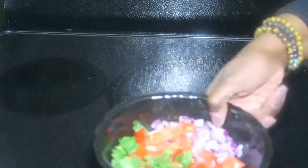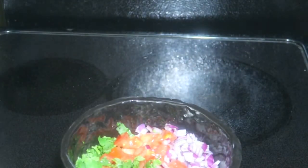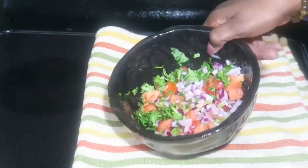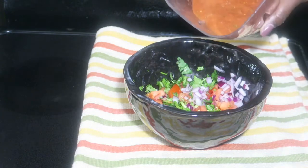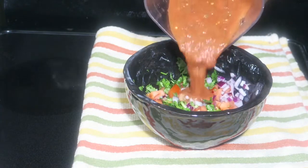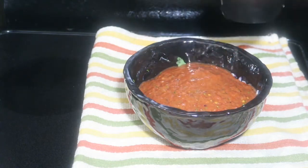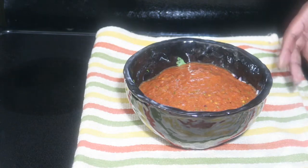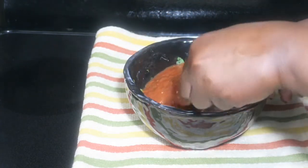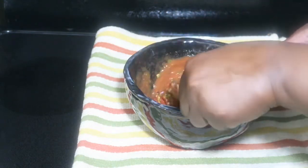Just got that all mixed up. And I'm going to just pour that sauce right on top. I'll be back. Okay, I took some of it out because I felt like I had too much. I can always use that. So this is the red sauce. Just dump that right on in there. And then just get it all mixed up.